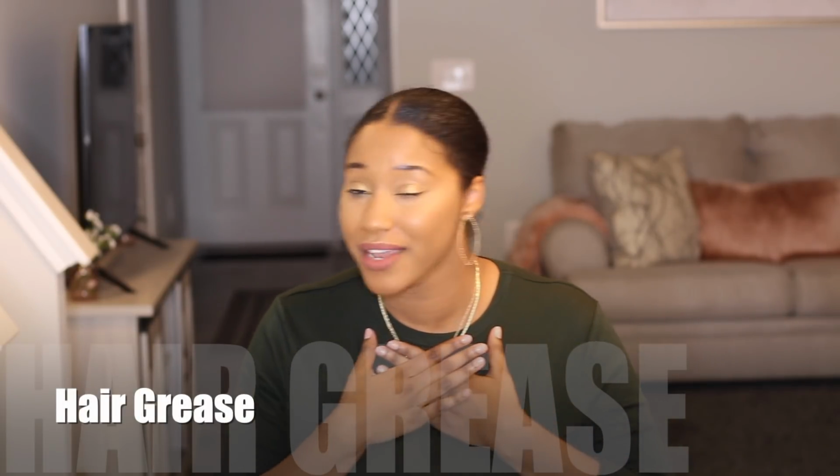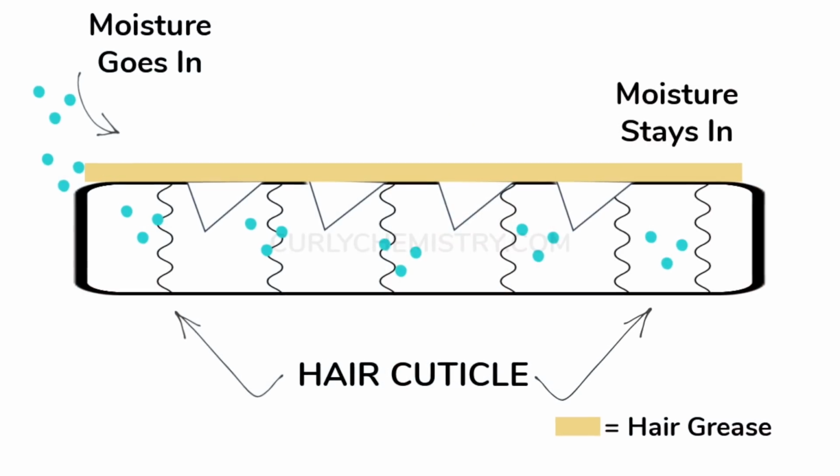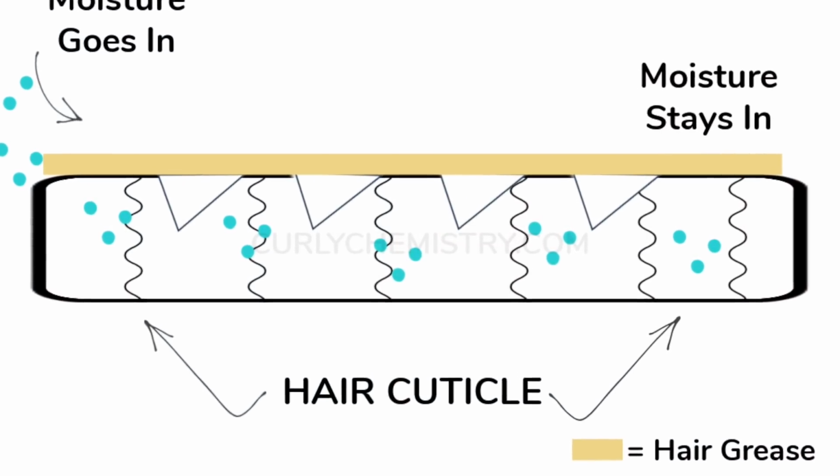And there's actually 3 classes of protectants. The first class is going to be hair grease. I'm a huge fan of hair grease. I have a video on it. I'll have it below for you. But hair grease is amazing because it softens the hair, it doesn't clog the pores, and it does a great job at locking in moisture, like amazingly.